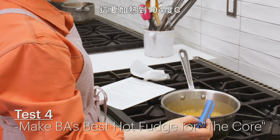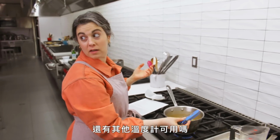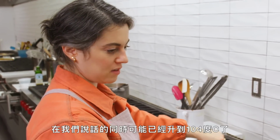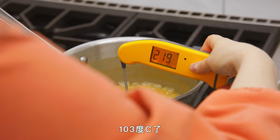This has to go to 220 Fahrenheit. Oh my God, now it says error. Do we have another ThermaPen? It's probably hitting 220 as we speak. Oh my God, thank you. Yeah, 219. It's close enough.